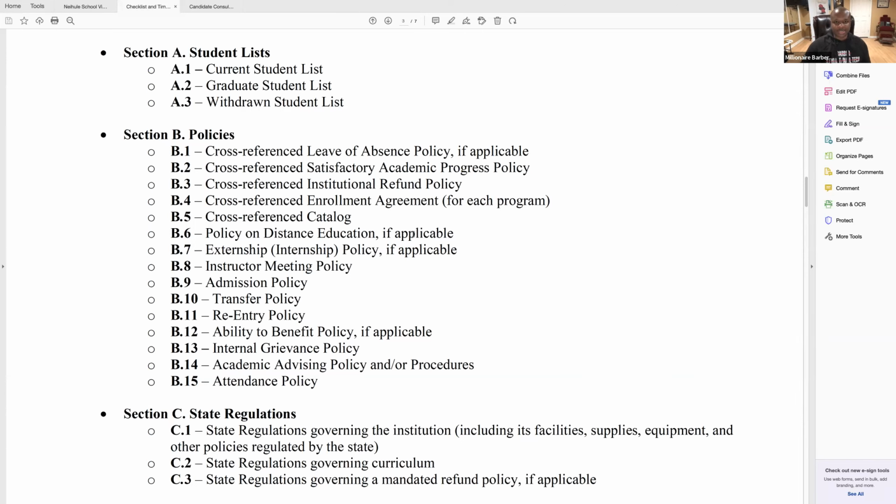Externship and internship policy: most schools, 99% of them, are not doing that. They don't have high school students coming to the school or doing an intern or extern program, so that would be NA on a lot of schools. The ability to benefit policy, a lot of schools don't have that. That's where they take a test, if they don't have a GED or high school diploma. Some schools offer that test.